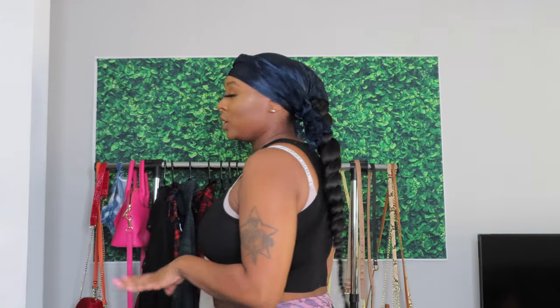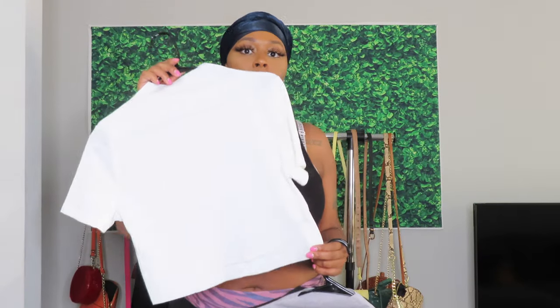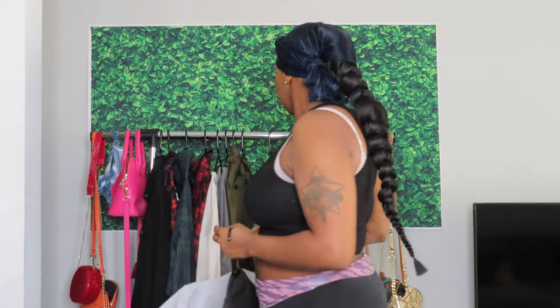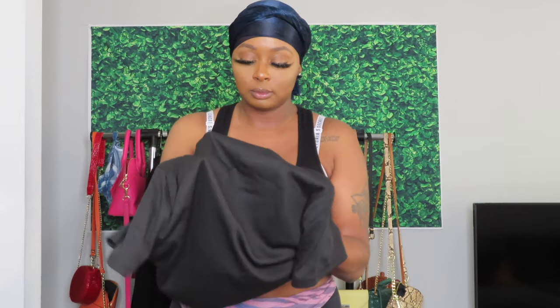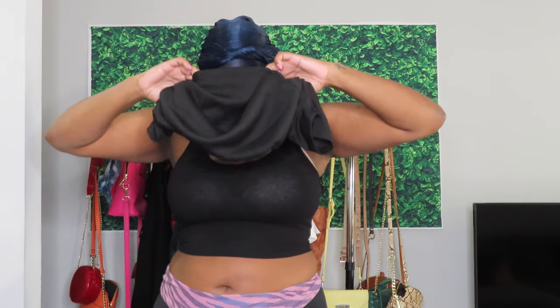Next, I have this in 3 colors. I have it in white, gray, and black. So here's the white one, which is supposed to be like a mock neck type of crop top shirt. So, a mock neck in white, gray, and black. I'm going to put on the black one because I have my makeup. I guess there's no front and back because there is no tag on the inside, so it doesn't matter which way you put it on. Okay.